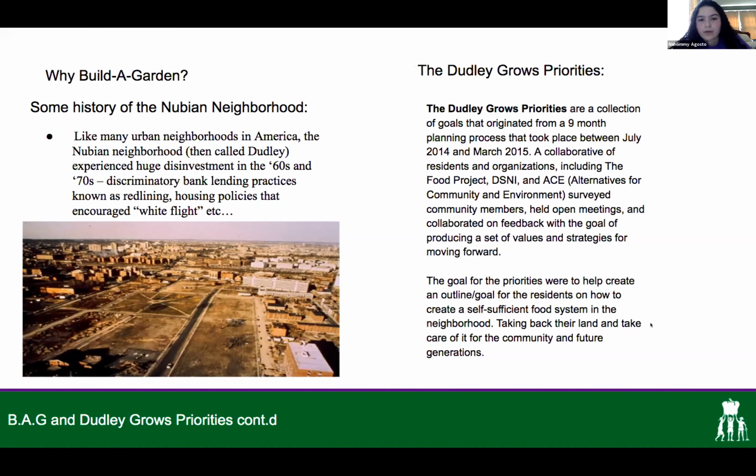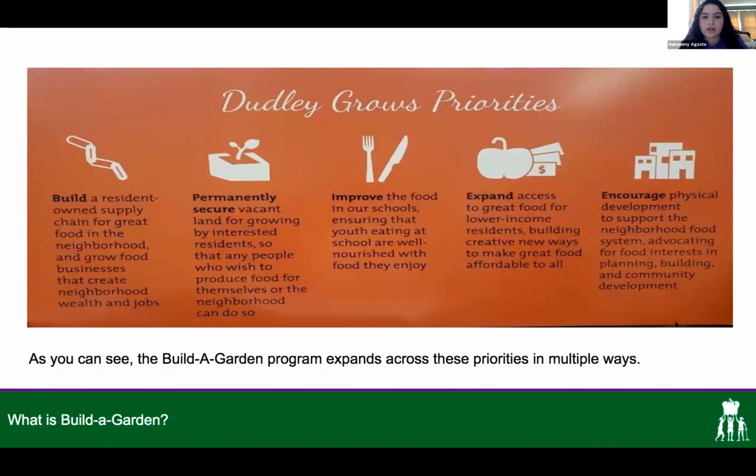So the basic agenda of the Dudley Grows Priorities helped create an outline slash goal for residents on how to create a self-sufficient food system in the neighborhood. And in the process, this would allow them to take back their land and take care of it for the community and future generations. The next slide shows all the Dudley Grows Priorities that were created, and I'll just read them out loud.